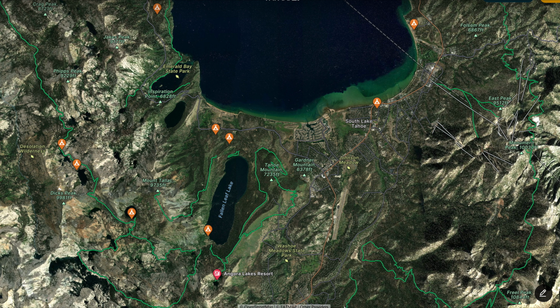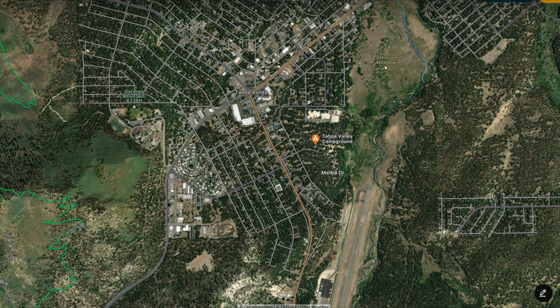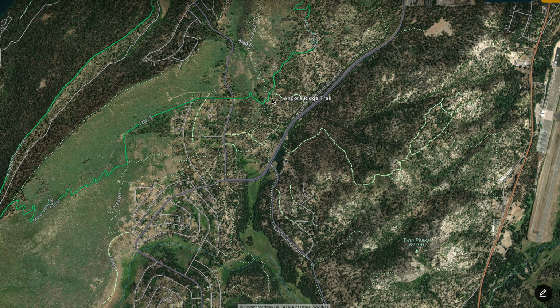All right, so I wanted to give you guys a little overview again and show you how we did this trail and where we started from. So here's the south end of Lake Tahoe. Here's the casinos, and then I'll kind of zoom in to where we went here. So this is the Y right here at this junction, and then we kind of kept going straight on Lake Tahoe Boulevard until we came back.